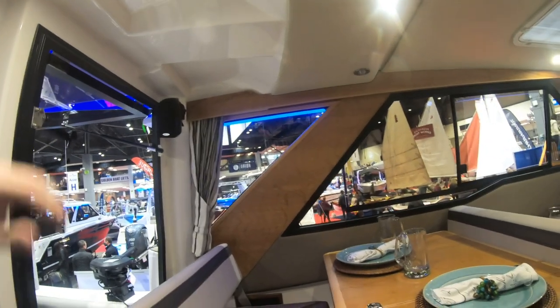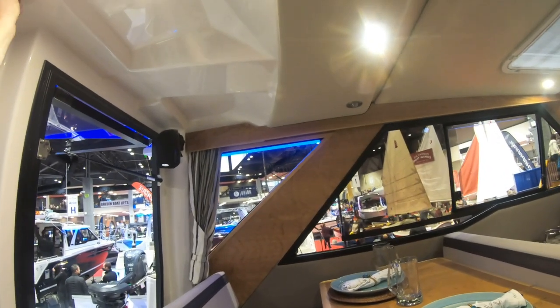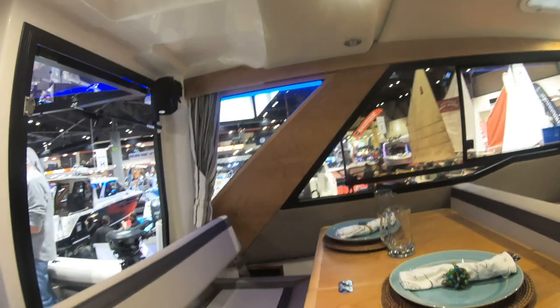What is that? Access port. Probably for the antenna, or yeah. For the mast. Yeah, to get up to.